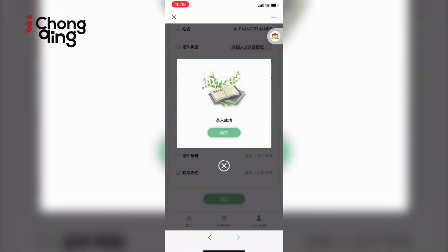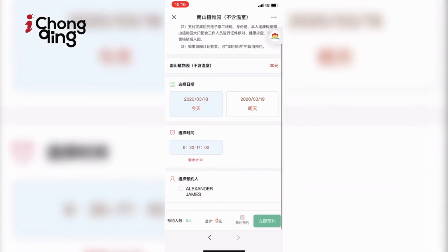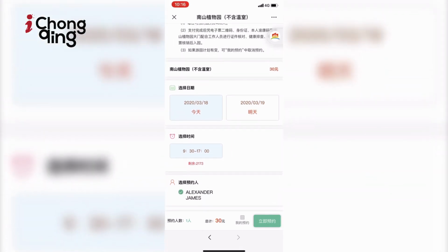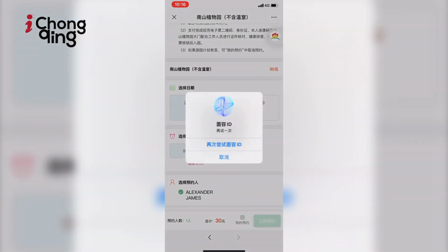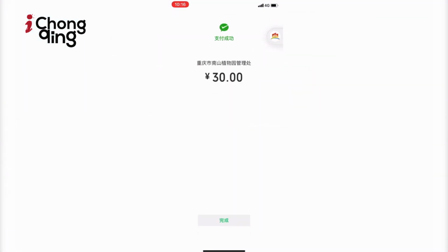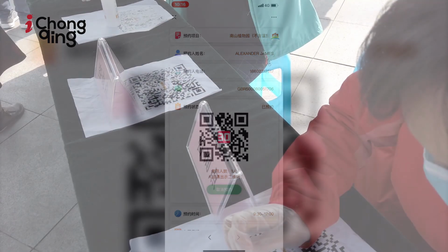Let's reserve. Yep, that's successful. Okay, we want to go in today. Book for myself. Let's reserve. Got to pay. Excellent. And we've done it. So what I'm going to do, I just get to bring up my QR code here, and this should let me in.